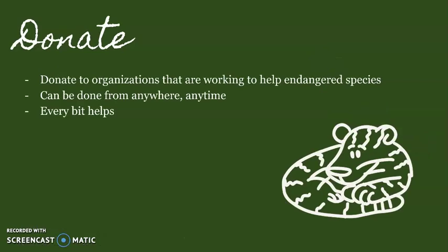Donate. So this one is pretty important. There are a lot of different organizations that work with endangered animals. A lot of them are specific to specific animals. Some of them are really broad, but everything that you can do helps. Every little bit that you can donate will go to saving an animal. Below I have a couple of my favorite organizations that I found through research.